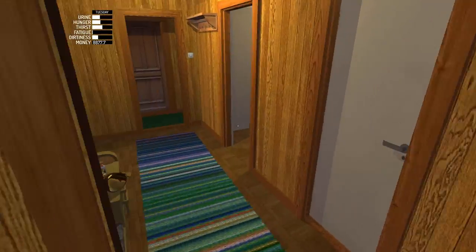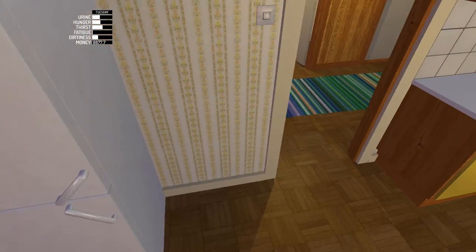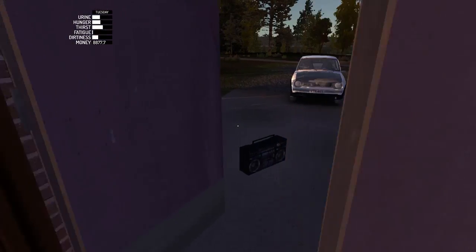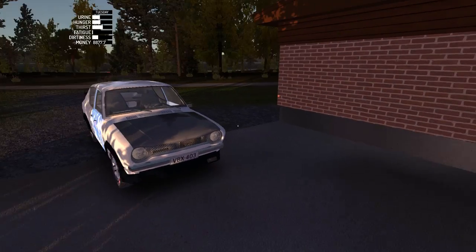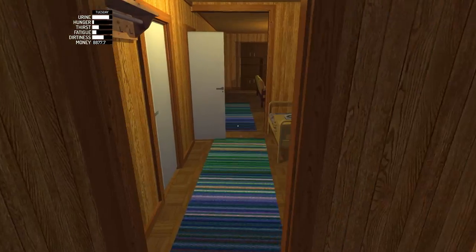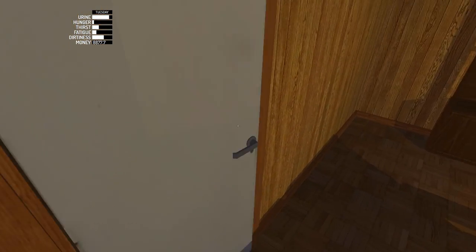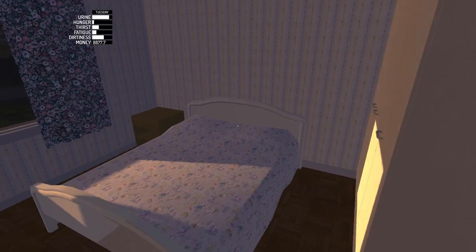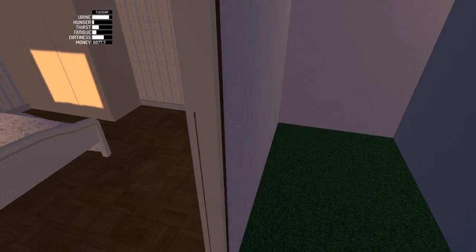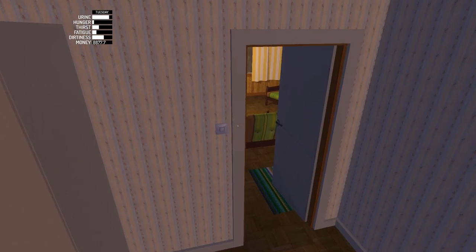I got the heebie-jeebies. Did you guys hear that? One of my doors opened in the middle of the night. That's a little terrifying. I don't want to play this anymore. What the heck? Alright, well, you know what? I'm going to risk this, guys. If I get jump scared, there's nothing in here. Nothing in here at all.